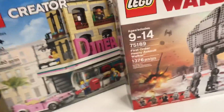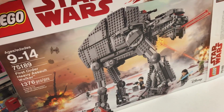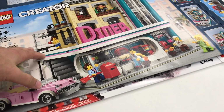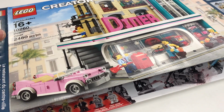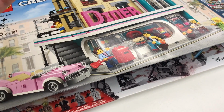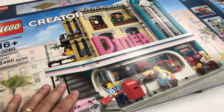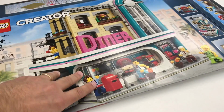In my Lego boxes, these are the empty boxes. We built the diner, or TheyMightBeBricks built it, and he built the first order heavy assault walker. So I'm going to break these boxes down. That's the only good thing about the modern boxes: you can flatten them down. I do this with all my boxes. I keep at least one box for every set that I have. If I have duplicates, I may only keep one box. But I made the mistake of throwing away my castle boxes years ago from my castle collection, and for some of those sets, the box was worth more than the actual set for a while. I know that's not the case with these, but I still like to keep them.